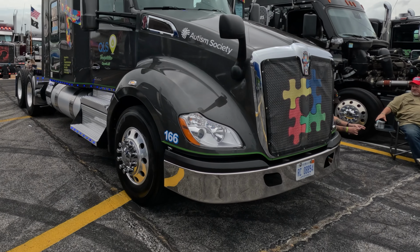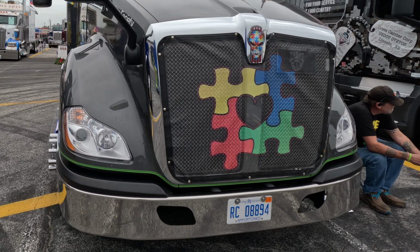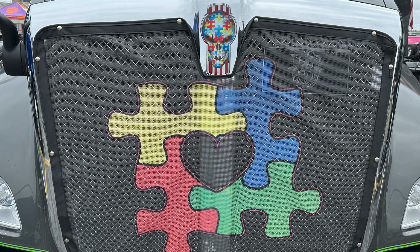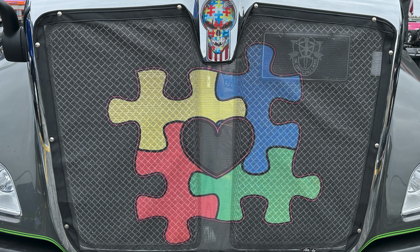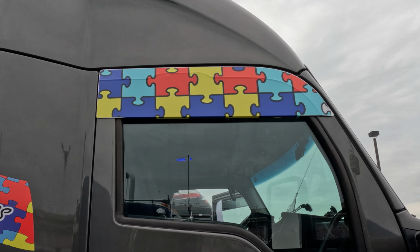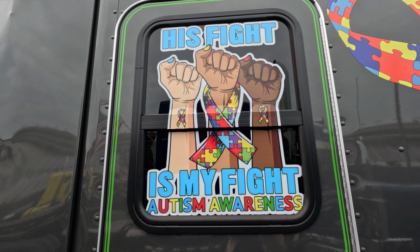Well, I changed out the stock front bumper because when I got the truck, it was actually cracked. I just went with a little 12-inch drop bumper. Didn't want nothing big. Grill ad supplied the grill guard with the autism logo. I added the window chops and wrapped those, and then the rest of the murals I installed, except for the one on the rear of the truck.